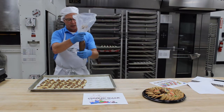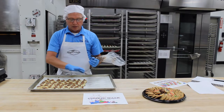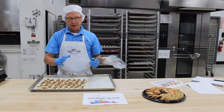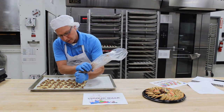So once you get your caramel on there, then what we're going to use is what's called a coating chocolate. The reason we use that over an icing is that once it gets on the cookie, it actually sets up, and you can stack these. I'll show you on a tray how you do that. Or even when the customer takes it home, they don't stick to each other. So it kind of keeps the integrity of the cookie.